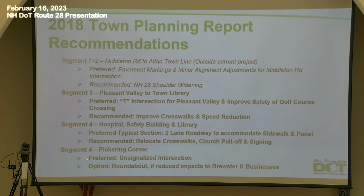And then the end of segment 4 is that Pickering Corner intersection, which we can discuss in more detail in the corner back there. But the preference at the time was the unsignalized intersection. A roundabout was acceptable, if the impacts were manageable. So as had been mentioned, we did come up with a different roundabout layout that does shrink the impacts and functions traffic-wise very well. So we can talk about that in that corner.